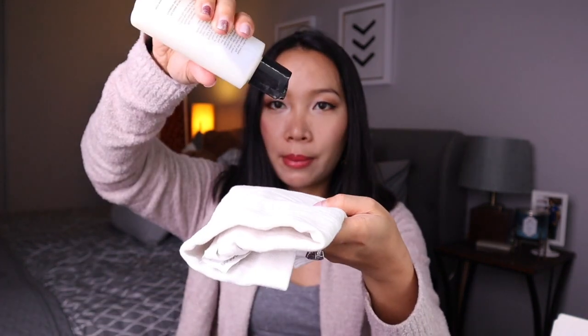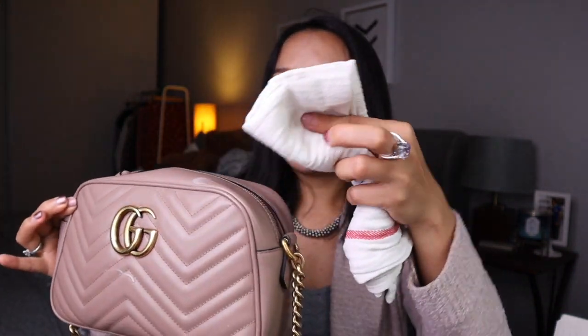Very similar to the Coach one that we used. This one you have to use a little bit more, so probably a dime size like so. This should be enough for the entire Gucci camera bag. So what I do is just put a little bit in front, a little bit on top, at the back, and at the bottom, and then spread it out like so. You guys, cleaning and protecting your handbag doesn't even take 3 minutes. So I think it's worth it to do.